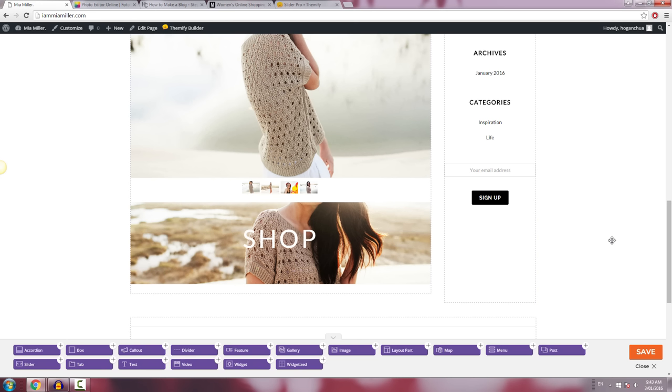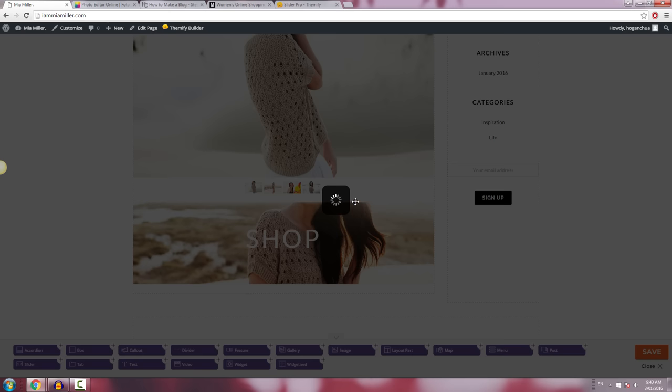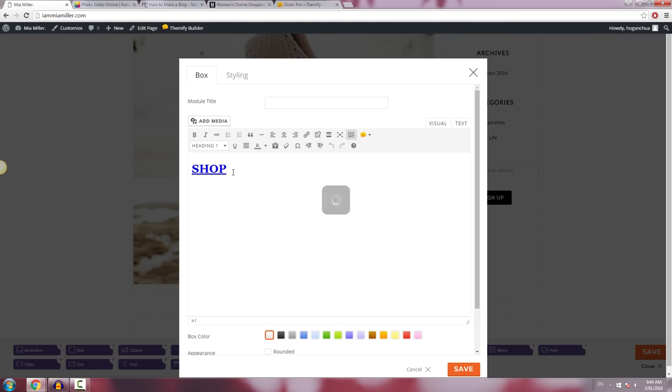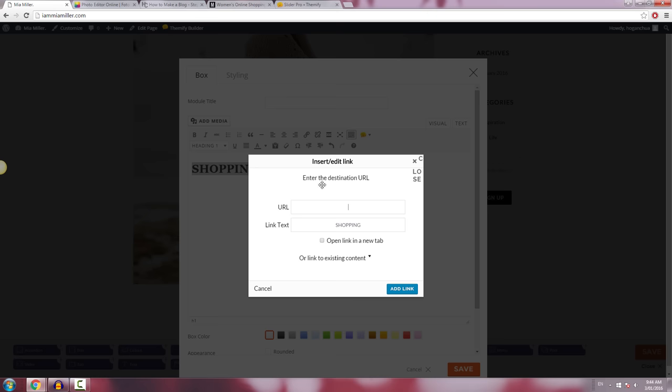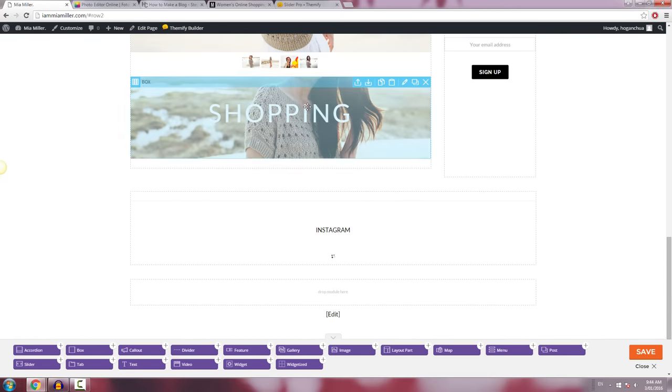Okay, so before we finish, I want to go through a couple of things, and one of them is how to make it more mobile responsive. So let's double click this and I'll show you what I mean by that. Let's change this shop to shopping, and let's link this again and add link, and then click on save, and now the word is much longer.